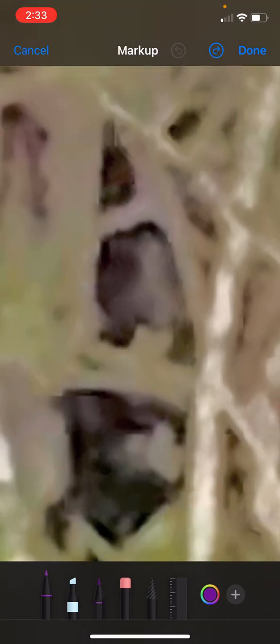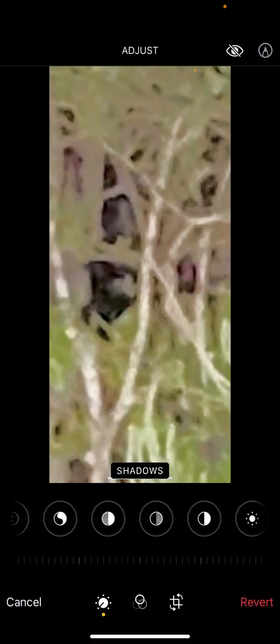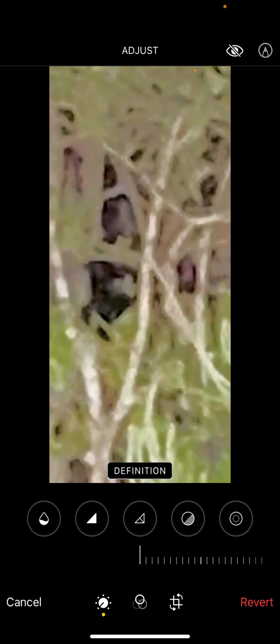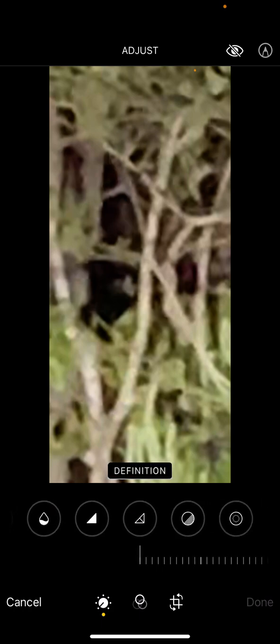Isn't that something? Let me go back to enhancements and see what else we can pull out of the image. Start back over real quick.